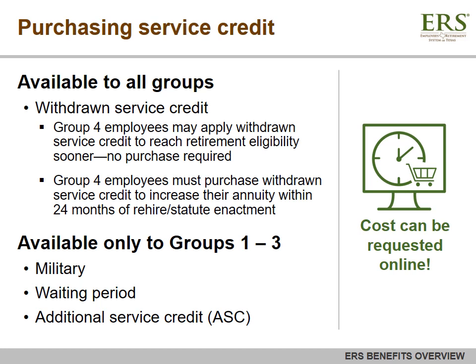If you're in groups 1, 2, or 3, you can purchase withdrawn service to reach eligibility sooner and increase your annuity. If you're in groups 1, 2, or 3, you can purchase the following types of service credit to potentially increase the amount of your annuity or retire sooner: military service credit, waiting period service credit, and additional service credit. In most cases, the earlier you purchase service credit, the less it will cost you.